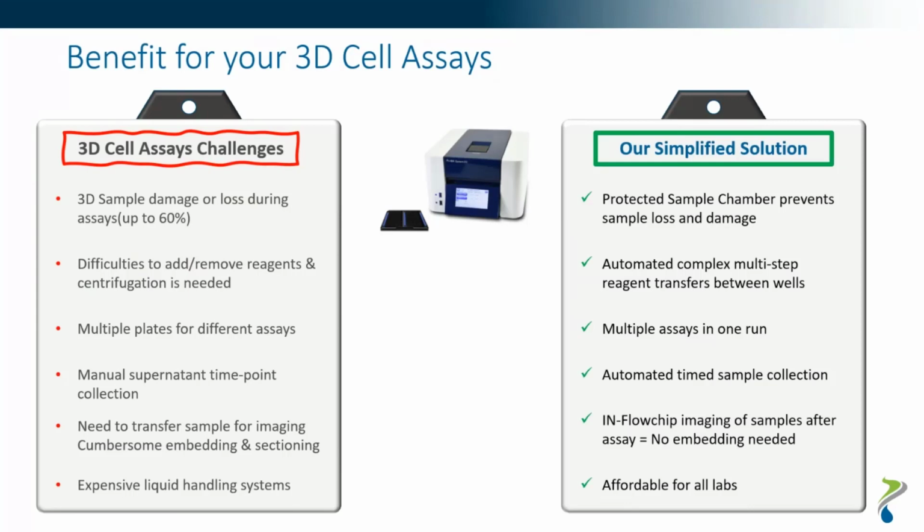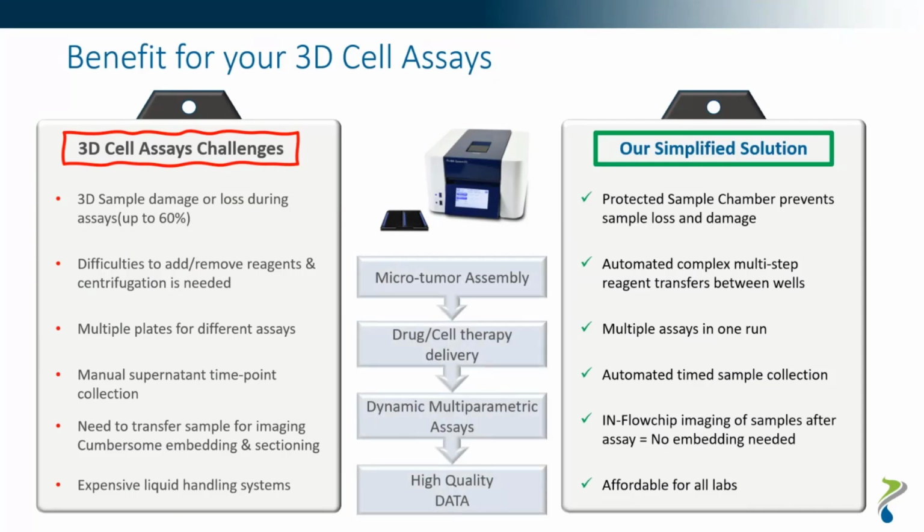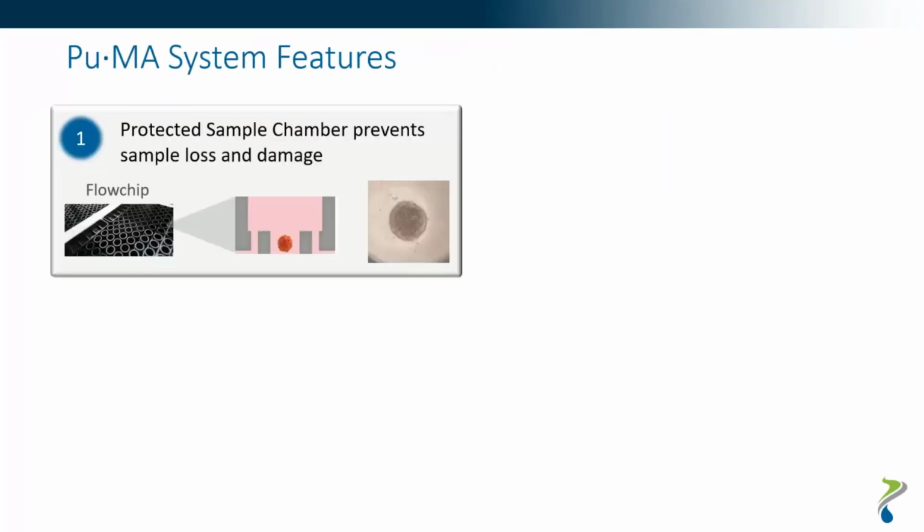And again, an important factor, we keep this system affordable to labs. Our pricing is very progressive, and we have different programs so that scientists can get it into the lab. So to summarize, the Puma system really allows you to streamline the process of 3D tumor assembly, perform drug or cell therapy treatments, run dynamic multiparametric assays, and at the end, get high quality data.